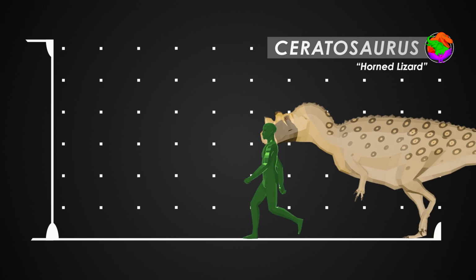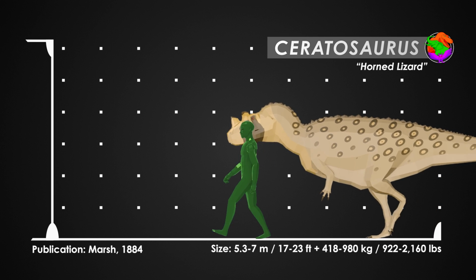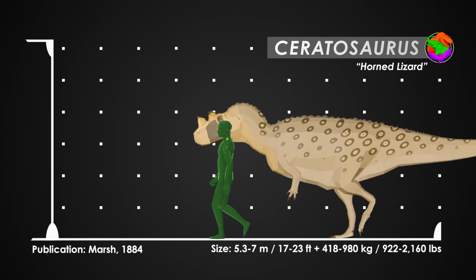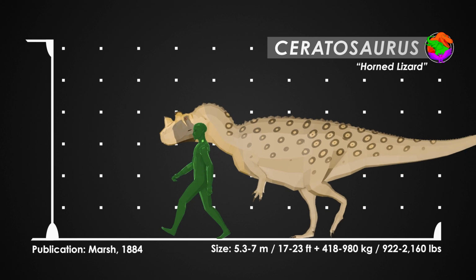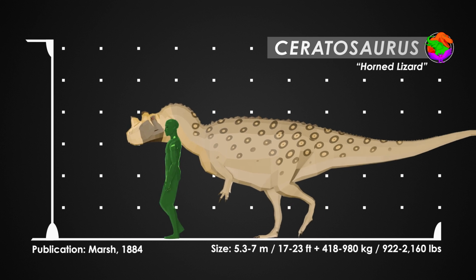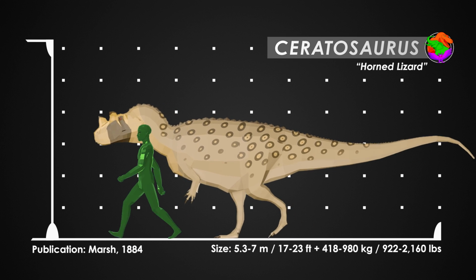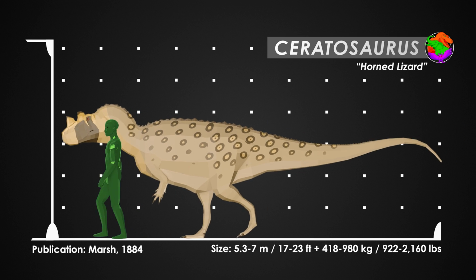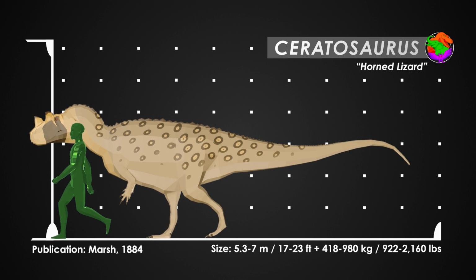Ceratosaurus, horn lizard. Publication: Marsh, 1884. Size: 5.3 to 7 meters, 17 to 23 feet long, 418 to 980 kilograms, 922 to 2,160 pounds. Ceratosaurus was a carnivorous theropod dinosaur in the late Jurassic period. The genus was first described in 1884 by American paleontologist Othniel Charles Marsh based on a nearly complete skeleton discovered in Garden Park, Colorado. Its rocks belong to the Morrison Formation. The type species is Ceratosaurus nasicornis.